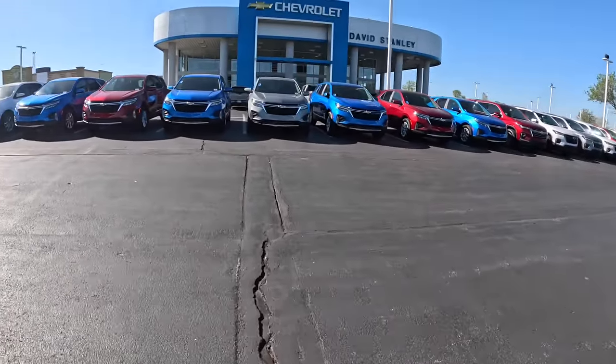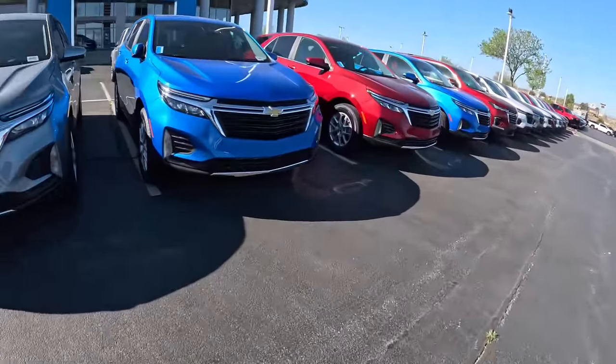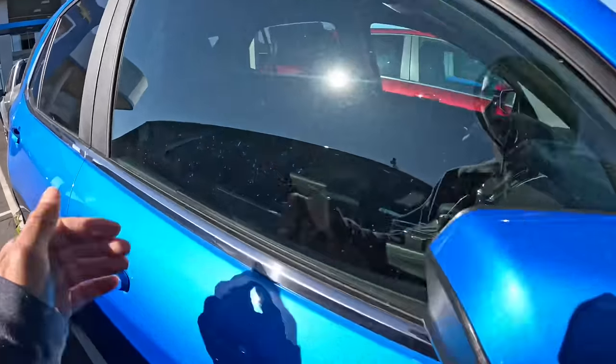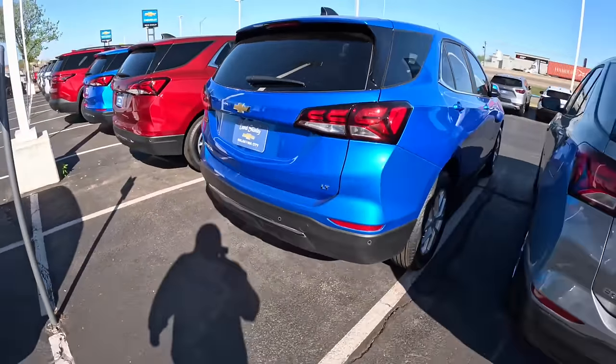So let's keep on looking. So the Equinox. These Equinoxes are bigger. That's what it looked like. They look bigger. Are they smaller? I know they don't look as sporty though, man. I kind of like that sporty SUV look, you know what I mean?